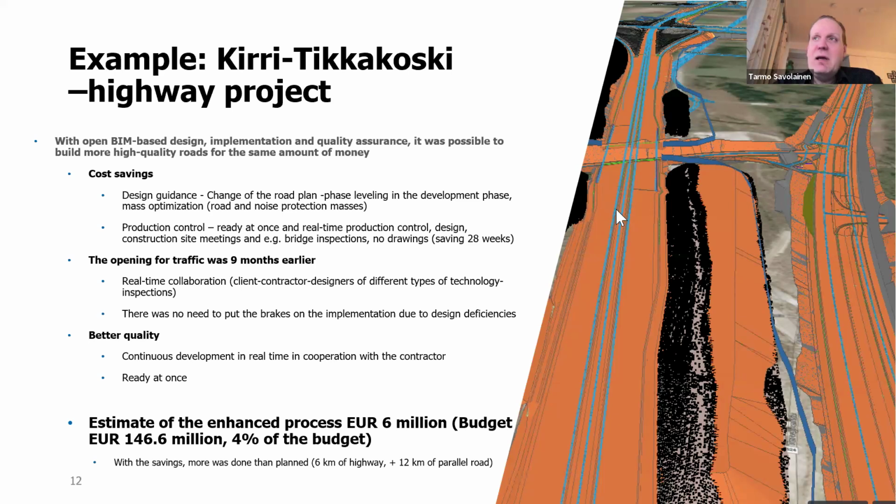It has been calculated that there were quite many bridges in the project, and just because all the bridge work went digitally, BIM based from design to construction and quality checking, the saving from the little thing that they don't print or produce any drawings was about 28 man weeks. So it's quite a lot. And the project was quite successful. The opening for traffic was nine months earlier.